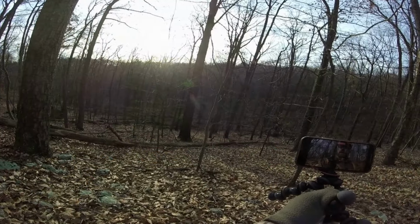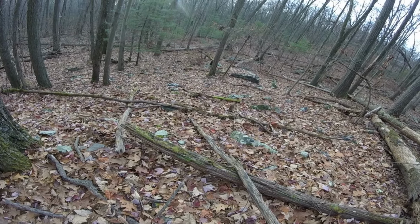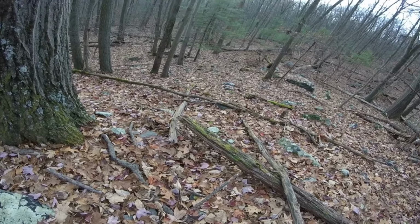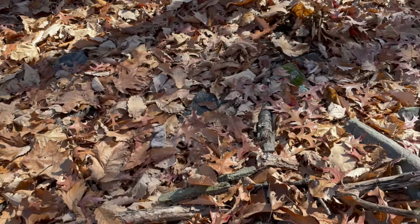Tracking this deer and two doe and a buck come running right at me. I couldn't get the camera ready. I might have got it on the GoPro. And they literally ran right at me. And they ran across this ravine and I just heard a gunshot. Oh, geez.